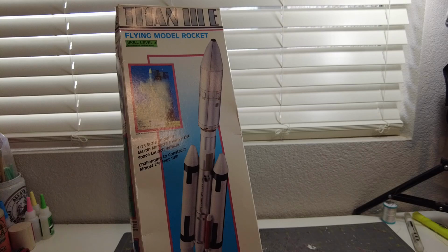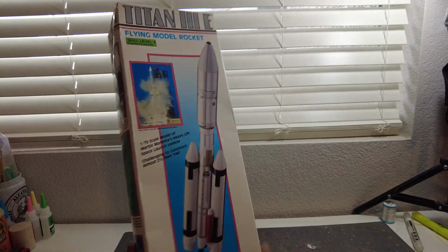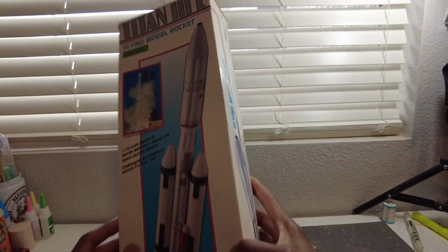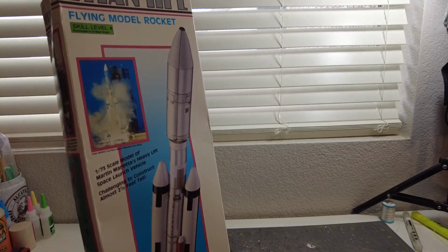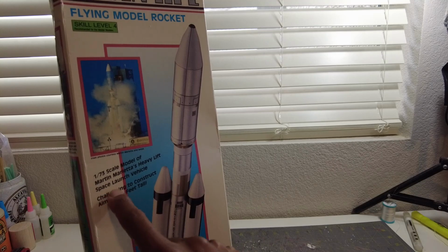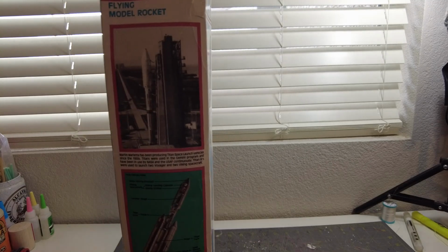It says model must be flown without display nozzles and with stabilizing fins as shown on the box. So it has these stabilizers right there, these fins you have to have attached, similar to the space shuttle and many other rockets that you get that are scale. And they don't traditionally have fins, but you have to have them so they'll fly right. But yeah, this is Martin Marietta's heavy lift launch vehicle, challenging to construct, almost 2.5 feet tall.